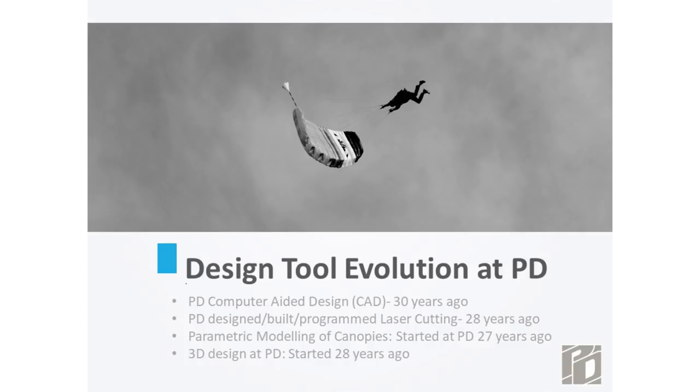We actually built and designed a computer-controlled laser table to cut our parachutes more efficiently on those clunky computers. We actually had two Silicon Graphics workstations to drive that thing, and now it pretty much runs on an iPad. But we've changed as the technology has changed. 28 years ago, we were doing laser cutting on our computer table that we designed in-house.